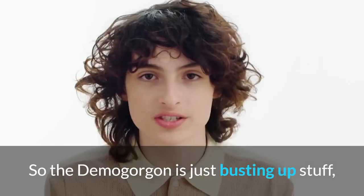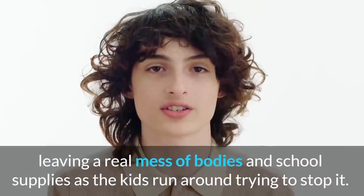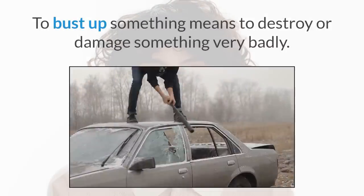The Demogorgon is just busting up stuff, leaving a real mess of bodies and school supplies as the kids run around trying to stop it. To bust up something means to destroy or damage something very badly.